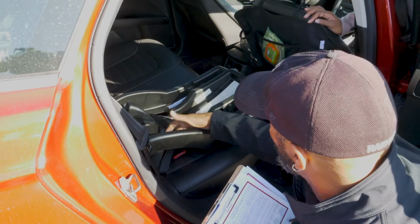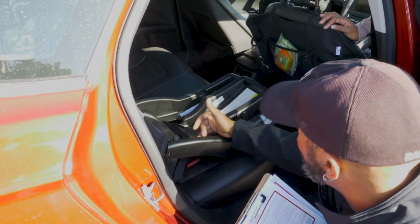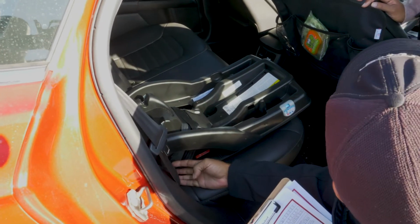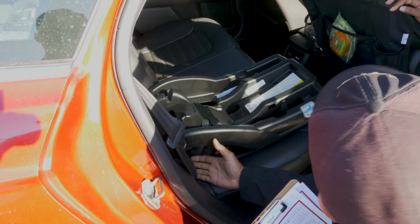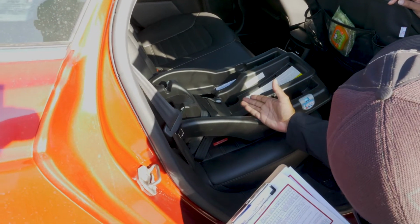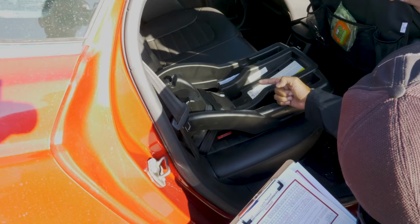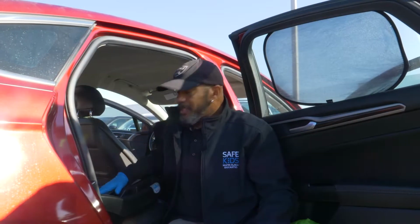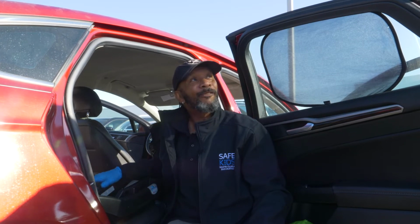So when we check the seat, first thing I want to show you is that we always check the seat at the belt path, which is how it's fastened. Either you can use the LATCH system, which is what someone used here, or you can use the vehicle seat belt. Never both. This is not a high chair for food, so don't feed your baby in the seat because it could be a potential choking hazard.